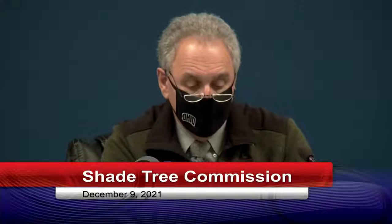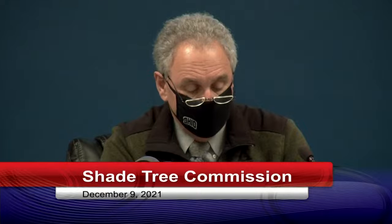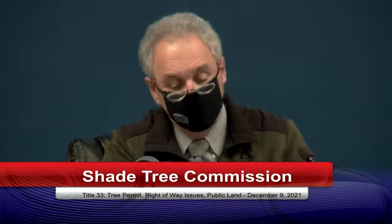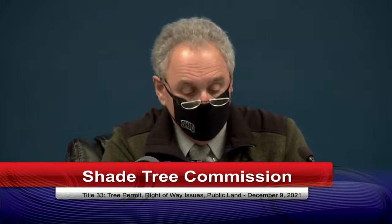Right-of-way issues. They're mainly just for note than anything else. 6 trees have been planted near the Simpson Avenue roundabout.